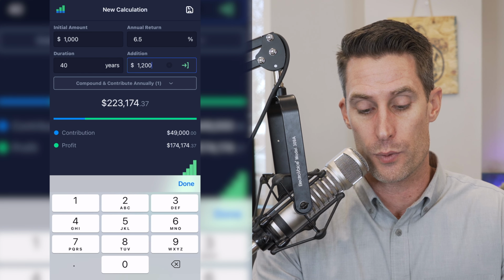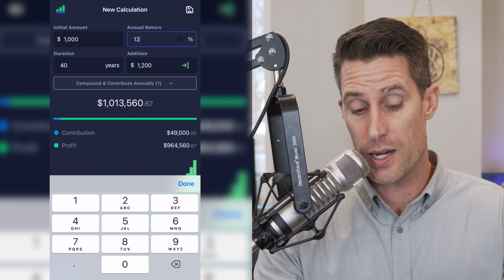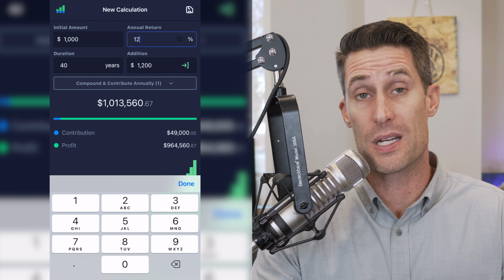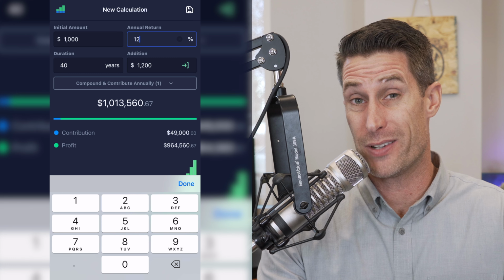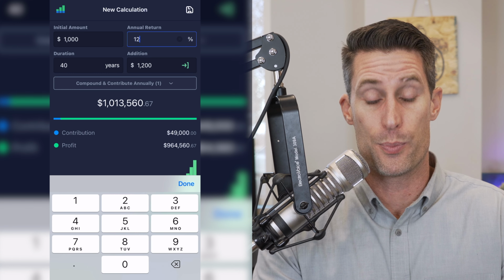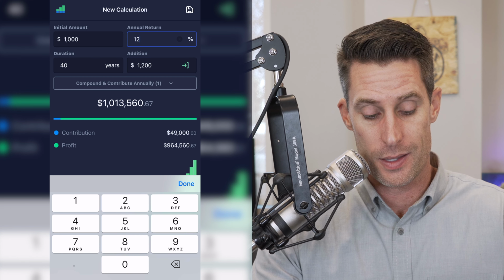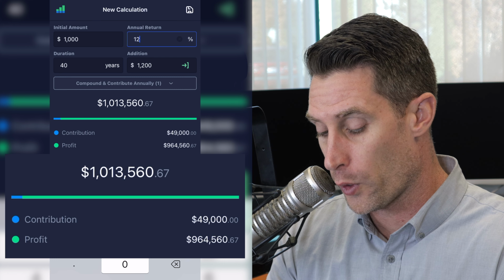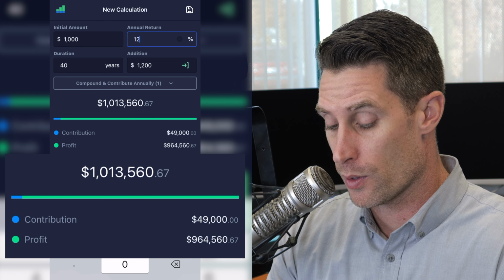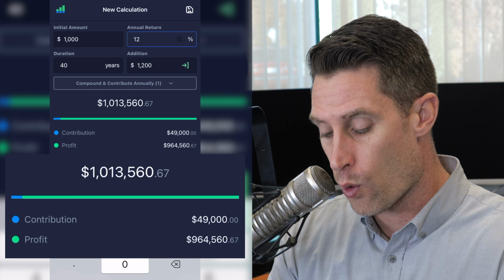What if you got a 12% return? Check that out. Now I'm looking at an account with over $1 million in it. That's really doable. Are you going to hit 12% return every year? No, probably not. But you could. So you can see how the power of compound interest over time is really going to help you reach those long-term goals. What I love looking at here is the contribution. You've put in $49,000 of your own money over the course of 40 years, and that $49,000 investment has grown to $964,000. That's remarkable.